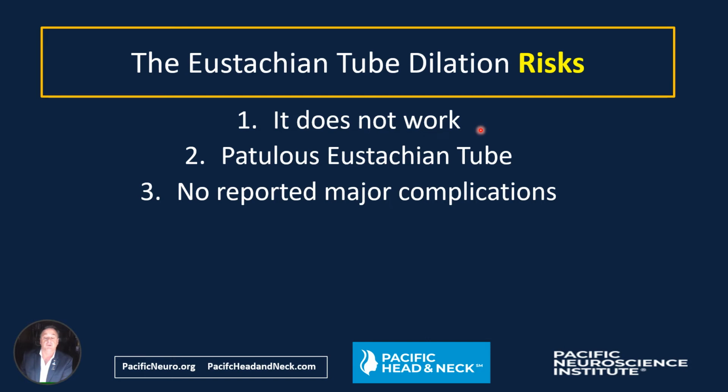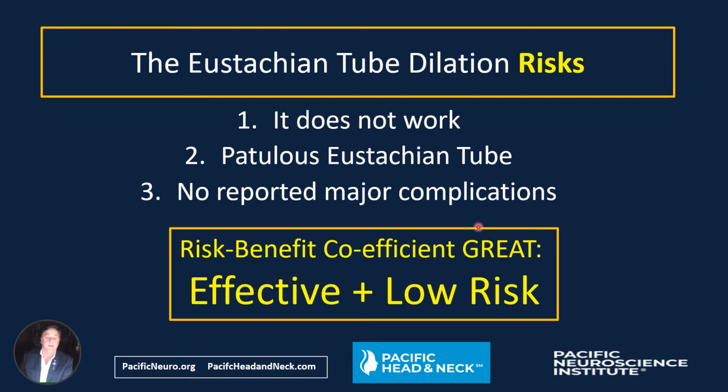Just initially. Sometimes the scar tissue, you may need to perform the procedure twice to break up that scar tissue. But in the majority of patients, as noted in the research studies, it does work. One of the risks is patulous Eustachian tubes, that is open too much, but that usually resolves over time. But the beauty is that there's to date no major reported complications. Thus, the risk-benefit coefficient is great. It's effective plus low risk equals a great risk-benefit coefficient.